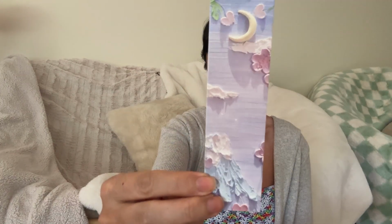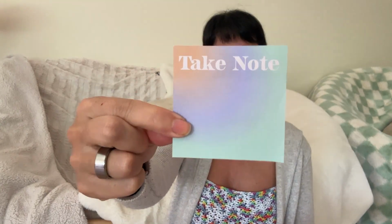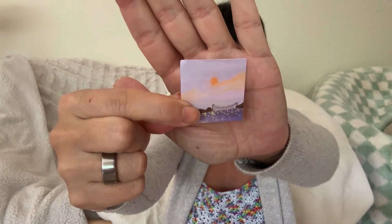We've got a really cute little bookmark here. So it's got like a painted moon and clouds, beautiful colors. I love the color scheme, all these soft lilacs. Oh, we have a sticky note pad. Once again, cute color scheme. A teeny tiny little sticker of a sunset.